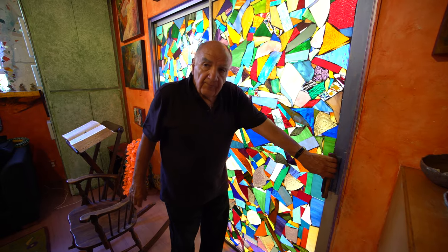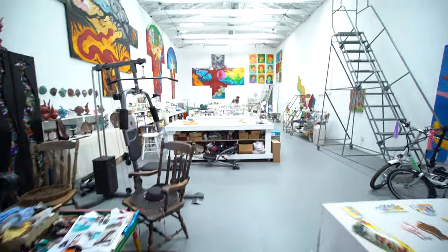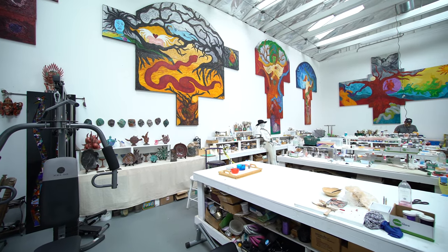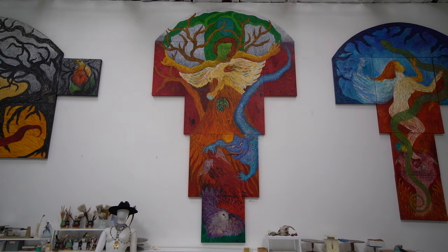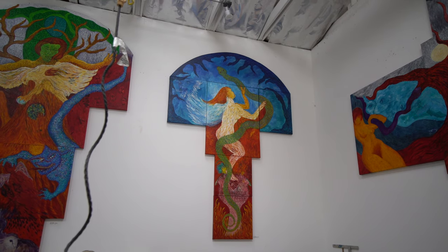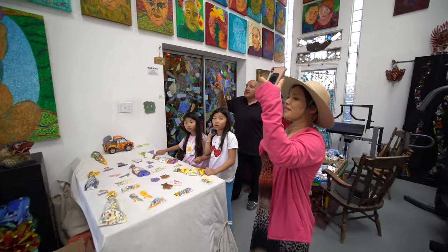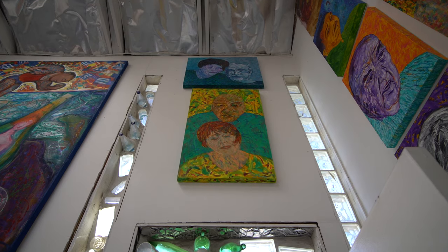Now here's the studio. Wow. Unbelievable. How you doing? This is incredible. This part is my wife's studio. And then I'm her favorite model. It all depended on how she felt at the time. She just used me as a reference.